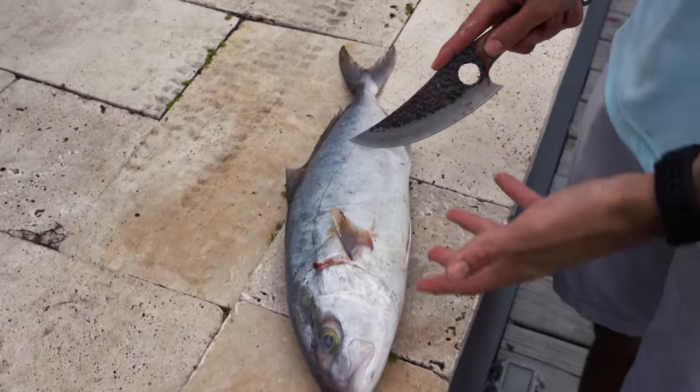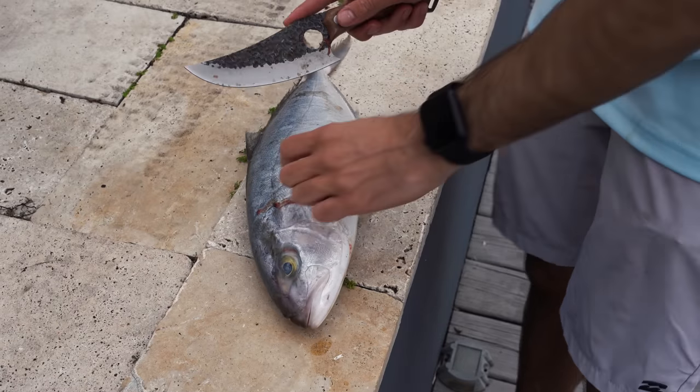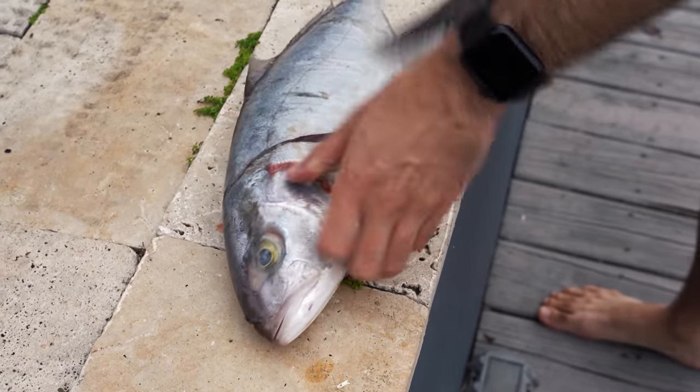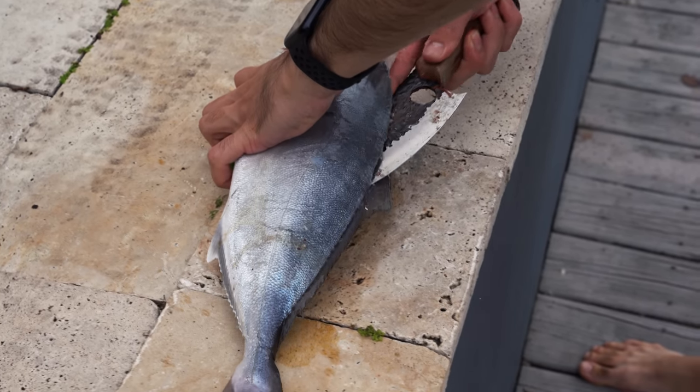All right, we got some sort of jack here that Chris picked up from the tackle shop. I know jacks are really good bait because they're extremely oily, just kind of like a barracuda. After those jacks came through and ate every last piece of bait we had inside there, we gotta restock.